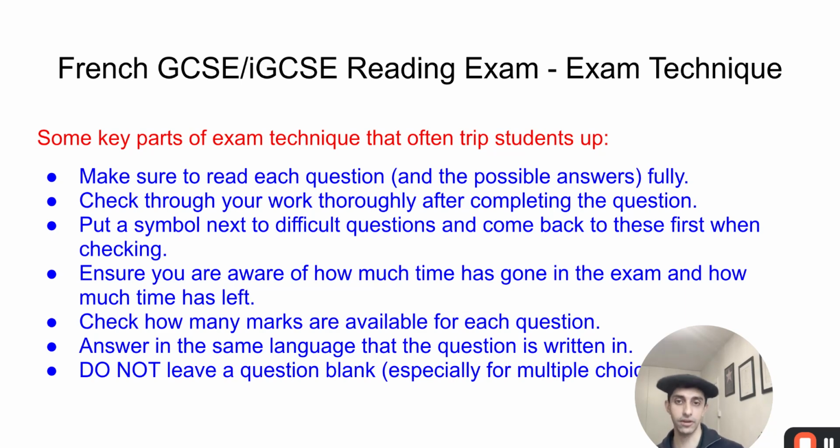Likewise, check through your work thoroughly after completing the question. A common tip is to put a symbol like a star or an asterisk next to questions that you found particularly difficult so that you can come back to those questions first while you're checking. This is basically just a note to yourself that once your checking time starts or once you've finished all of the questions in the paper, you should go back to those questions where you put a star or an asterisk first, because those are the especially difficult ones and are likely to require more checking time.